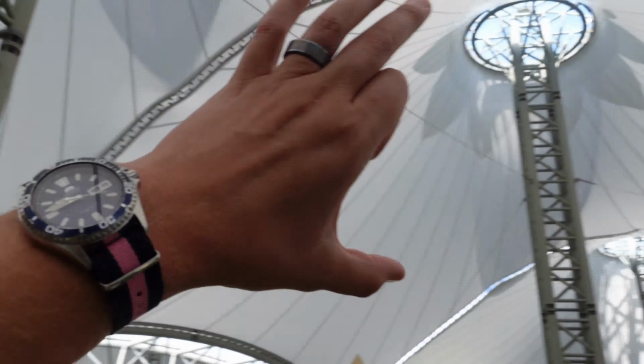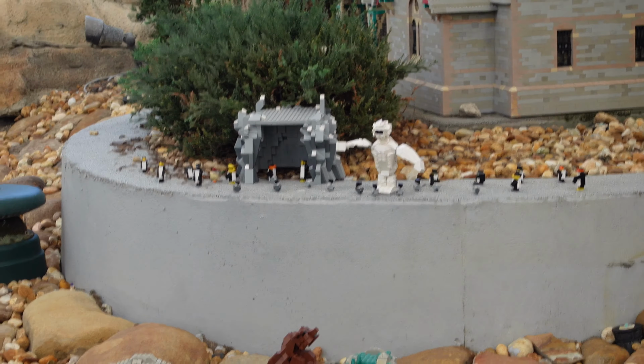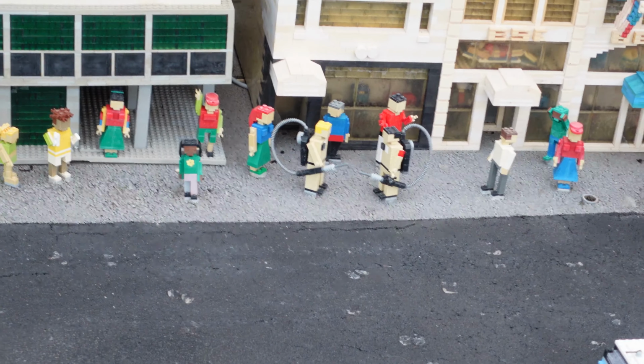Fun fact, this is also a great place in the middle of the park if you want to get away from the sun and a little bit of the rain. Great place to cool off with lots of cool things to explore. Looks like if we look over here, we have the zoo with polar bears and penguins and grizzlies. Over here in New York, we also have the Ghostbusters.